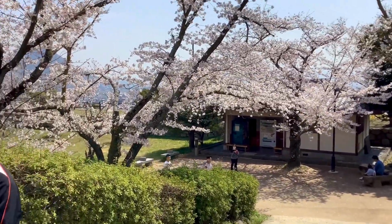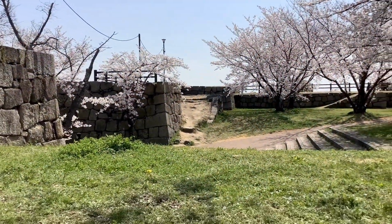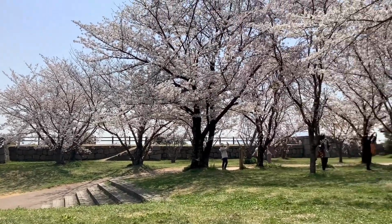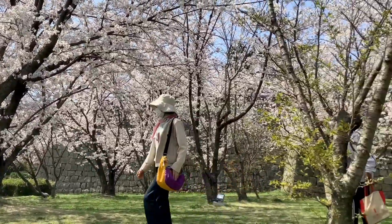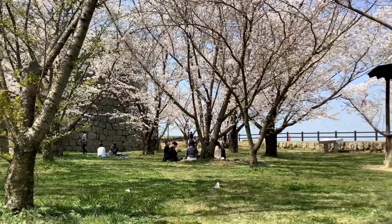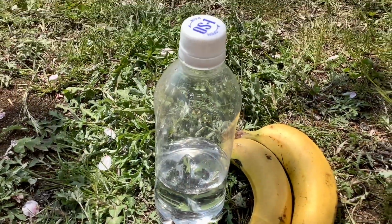There's a little place over there where you can get some drinks from the vending machine. And there are toilets here and there. I really like this spot because there was a lot of shade and beautiful trees all around. Not too many people. It is really nice here to have some rest and food.